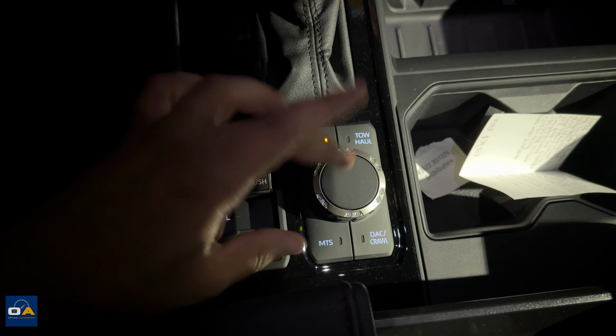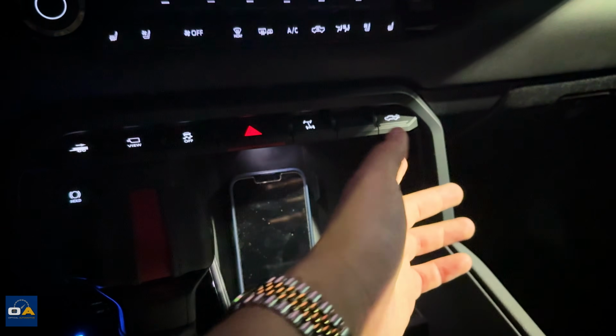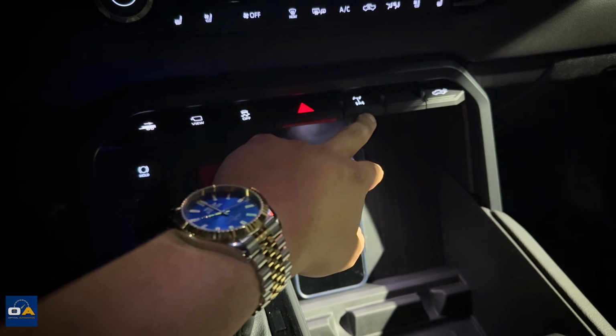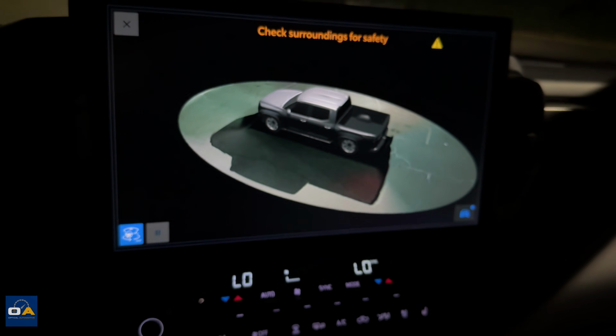Then you have your drive mode selector with the dial. You have your tow mode, and then the crawl function, which is really cool, and multi-terrain select. And then over here, we have a button from the inside to drop the tailgate for the bed. We have an electronically controlled rear locking differential. And then we have the camera view button, which is quite extensive on this TRD Pro.